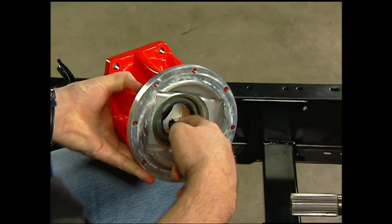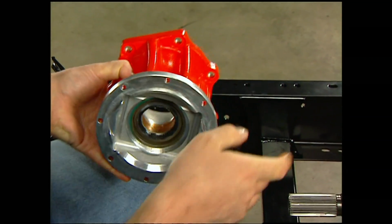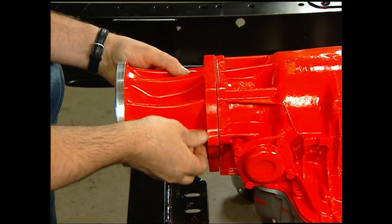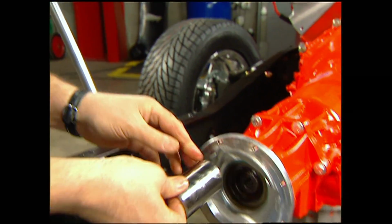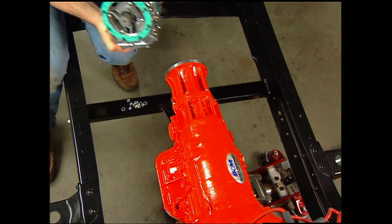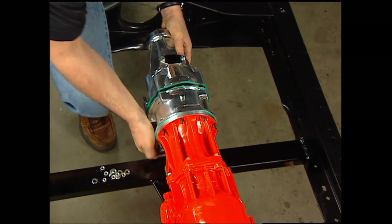Grease the bushing and the seal in the extension, and then install the extension. Then grease the coupler inside and out, and then slide it into the extension onto the transmission tail shaft. Then just slide the overdrive unit on and bolt it up.